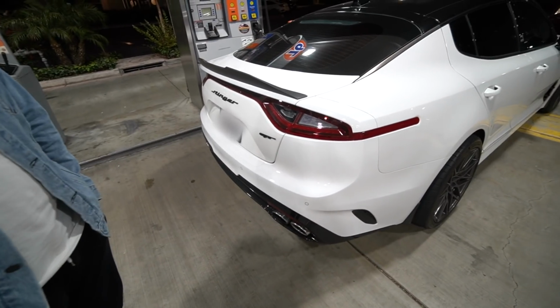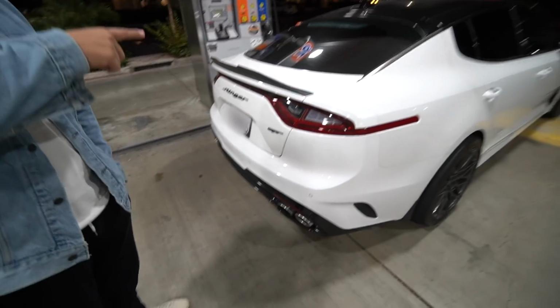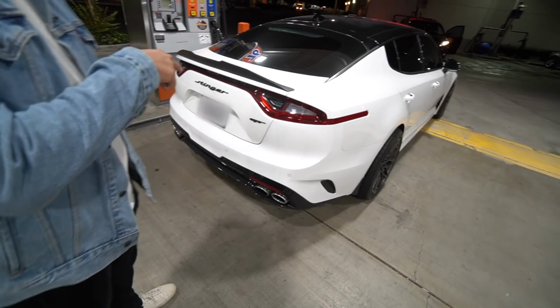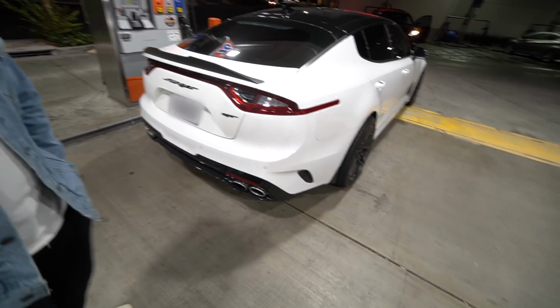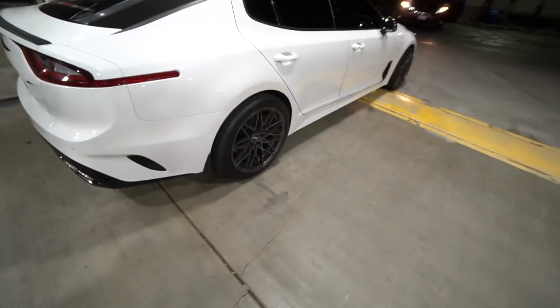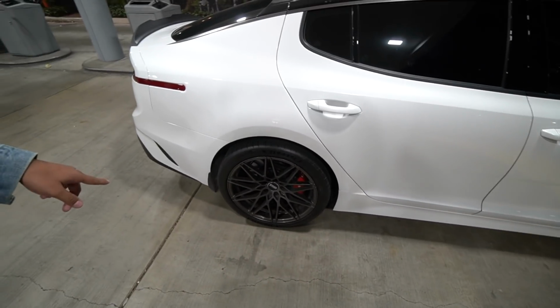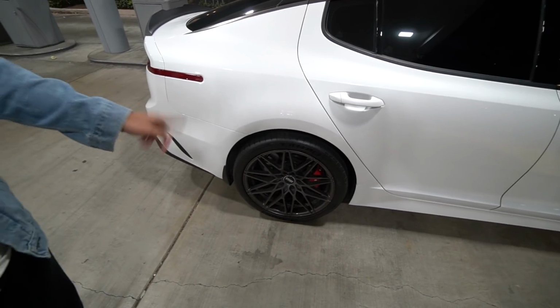And it's got a piggyback, you said? Yeah, it's a piggyback from JB4. Okay. And it has catless mid pipes from SSR and just the standard muffler delete. Cool. And you're running a wider wheel and tire setup? Yeah, so these are all 19 by 9.5 with Michelin PS4s, 265s. 265s, okay, cool.